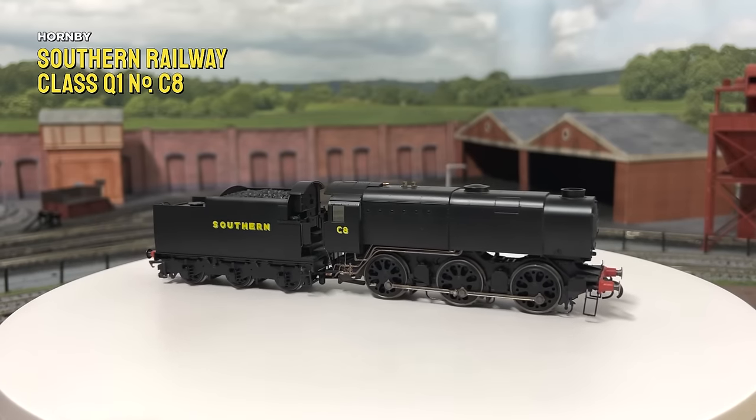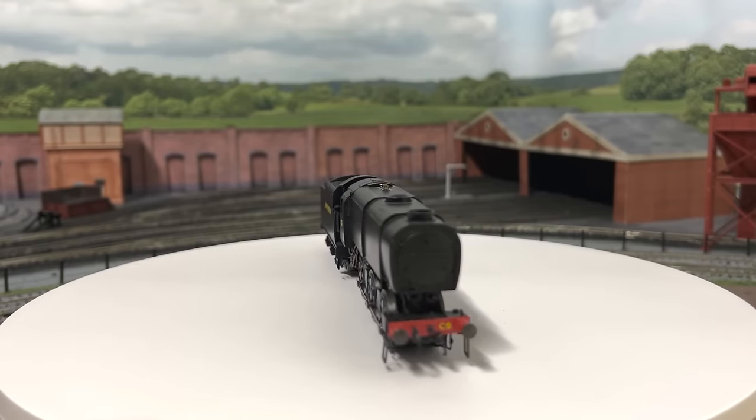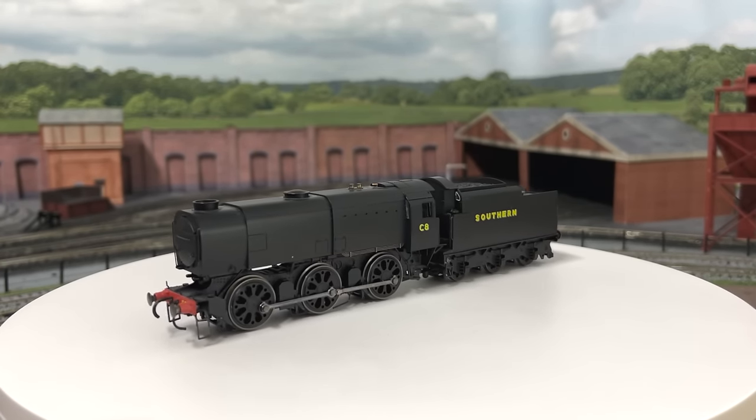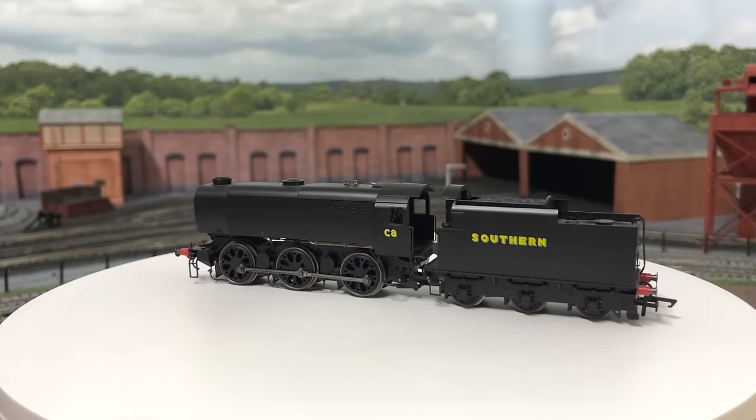Here's the Ugly Duckling, the Q1 class, number C8. A rather unappealing engine to the eyes, but I love it. I love the weird oddball designs like this. It makes a collection far more interesting in my opinion.